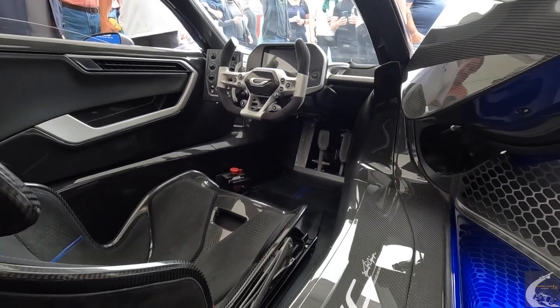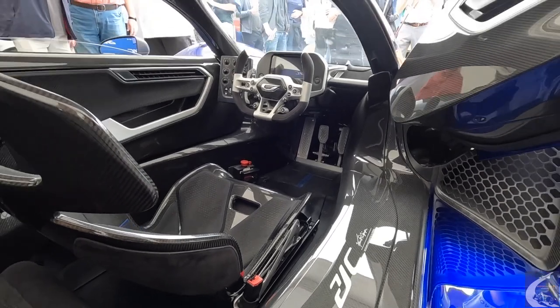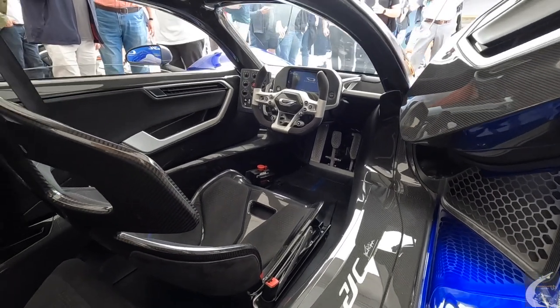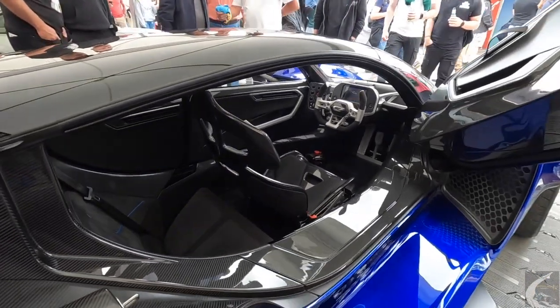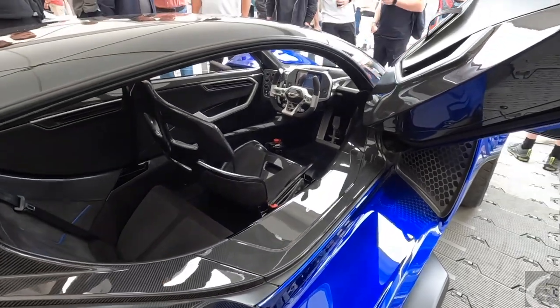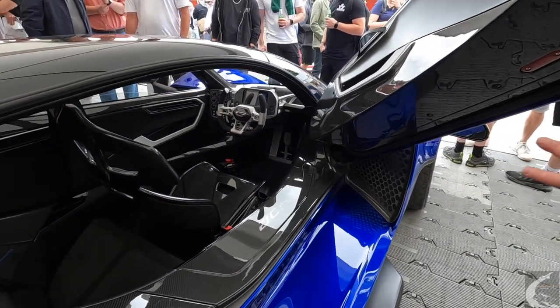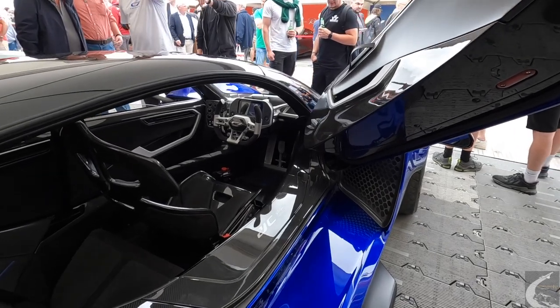And if you heard before, it's got two electric motors in the front and a twin turbo V8 in the back. Cooling fans in both wings for that massive V8 in the back. It's an incredibly wide surface to climb over to get in. A lot of carbon fiber.